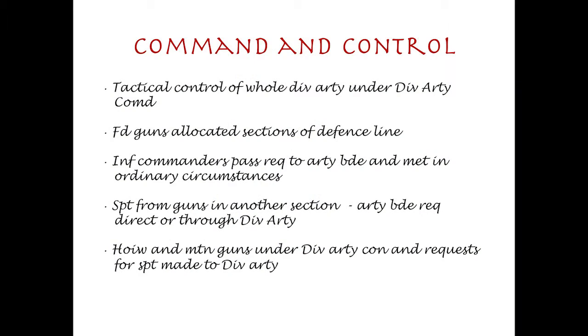Support from guns in another section can be made either by the artillery brigade commander of the section requesting the guns going to the artillery brigade commander in the section they want the support from, and that gunfire will then be provided, or he can go to Divati. Divati can coordinate which Ardi brigade is to fire. The howitzers and the mountain guns remain under Divati control, and any requests for those guns have to go through Divati before the fire mission can be supplied.